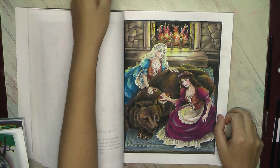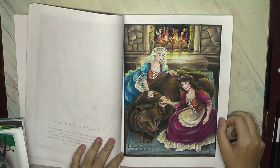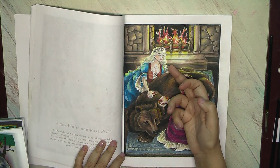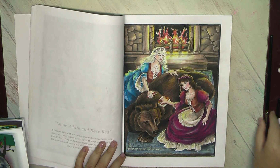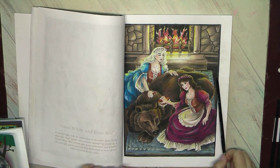Next one also is quite good. Here I practiced again all those reflections of the light from the fireplace on the stones behind the girls, so they have a light halo around them, and even on the fur of the bear.